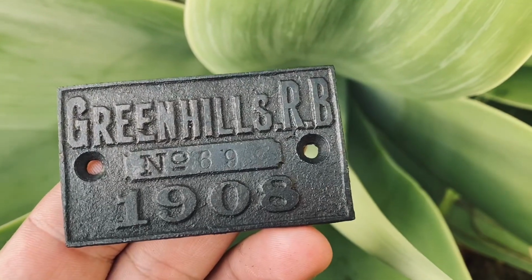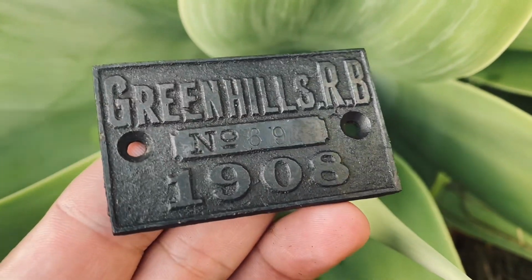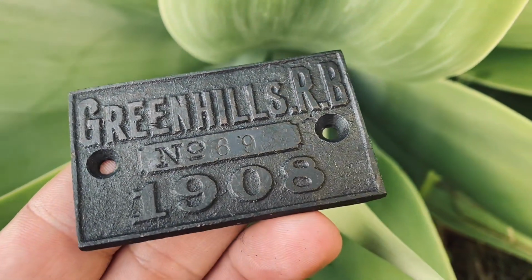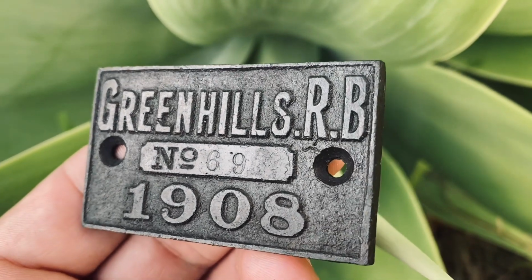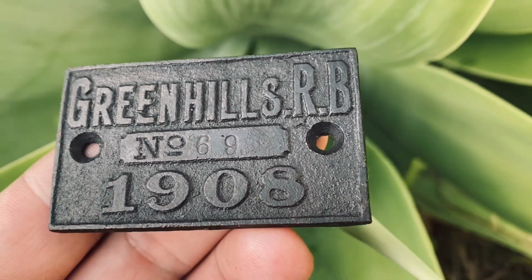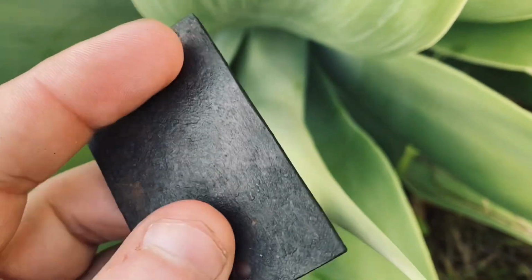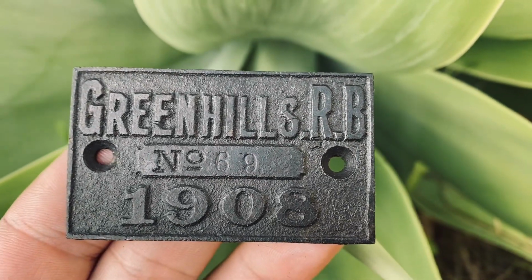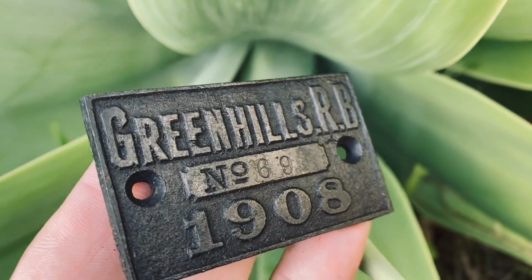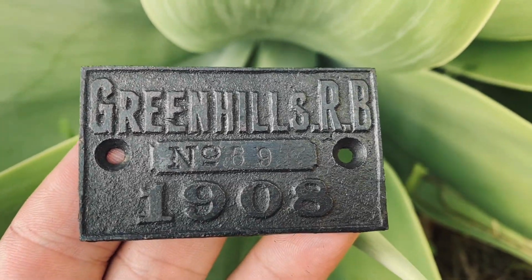Here it is guys, nice rego plate from horse-drawn vehicle, HDV, Green Hills RB. That is a rare one as well, so that is in amazing condition. And you can see how thick it is. It's a real thick, heavy duty brass cast cart plate. And yeah, that's an amazing find, and yeah, will go nicely in the collection, that's for sure.